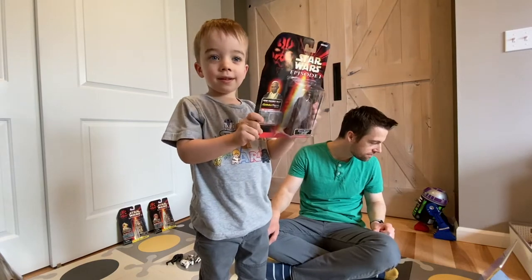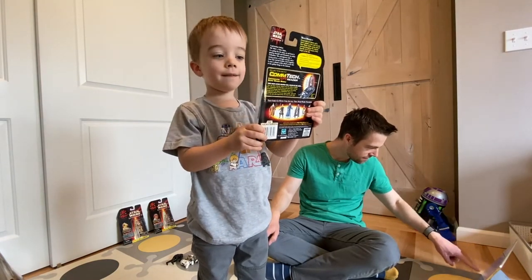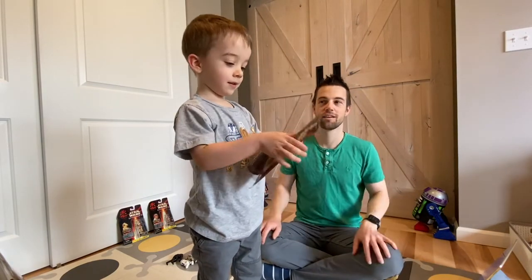Now the next one is Mace Windu. Let's do it. Here's Mace Windu. It's the front of the box, and here's the back. All right, Mace Windu. $6. Six. That means open.